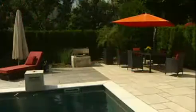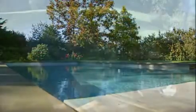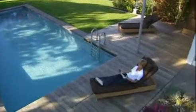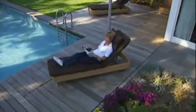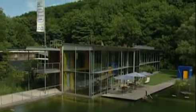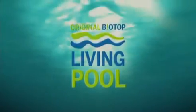Crystal clear water, modern design and ecological. The innovation from Biotope, the living pool. The company Biotope, just outside of Vienna. From here, natural pools have been developed and built for more than a quarter of a century. Biotope's living pool is a pioneering product.